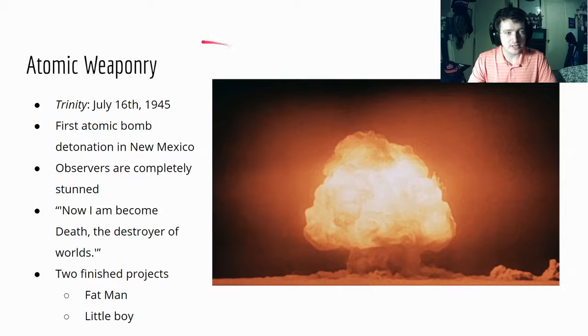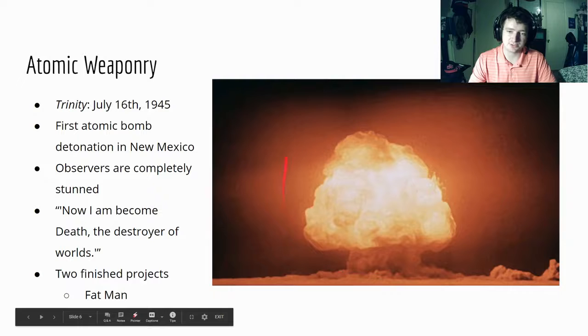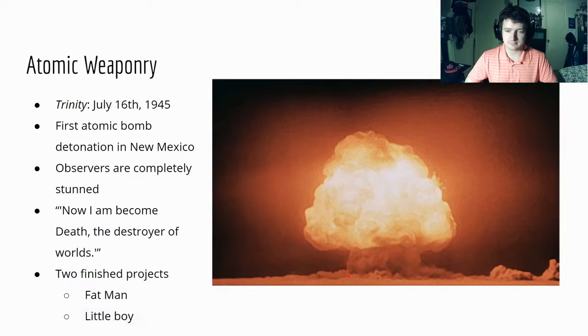And so finally, we come to the existence of atomic weaponry. On July 16th, 1945, we have the Trinity test. And this is going to be the first ever atomic bomb detonation in the history of mankind. It occurs in New Mexico, and the explosion, as seen here, is going to be so, what's the right word, shocking to those who see it, that they are completely stunned.